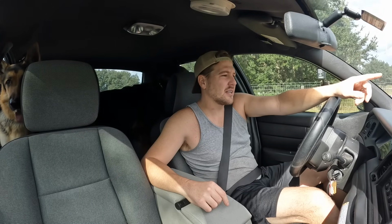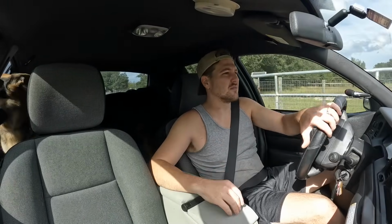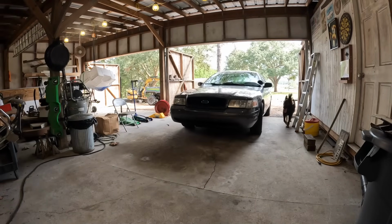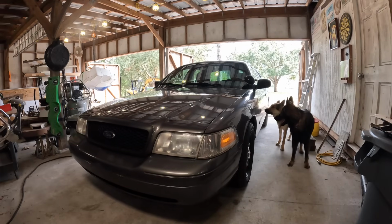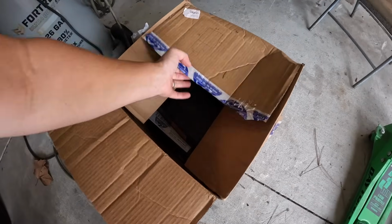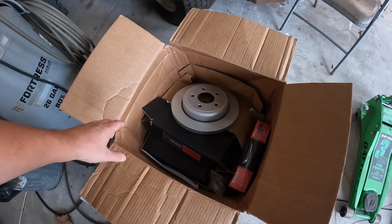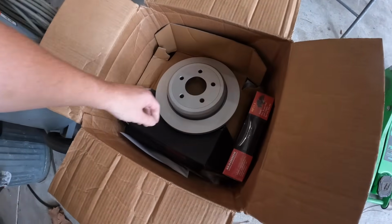I'm getting ready to do the brakes, the pads and rotors. When I'm at like 70 and you do a hard stop, there's a pulsing in the brake pedal. That's almost always the rotors. All right, these are my new brakes. All four wheels, brake pads and rotors, it was like 250 bucks, so that's not bad at all.